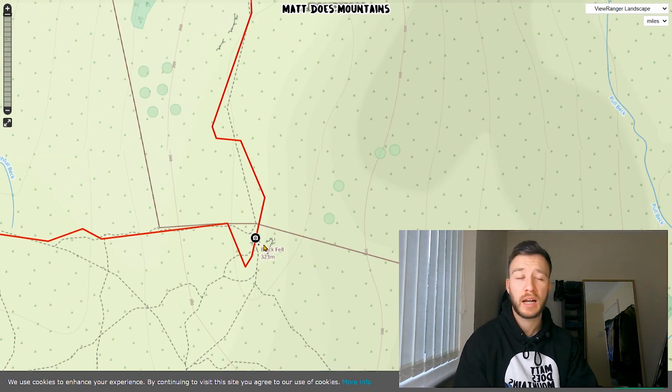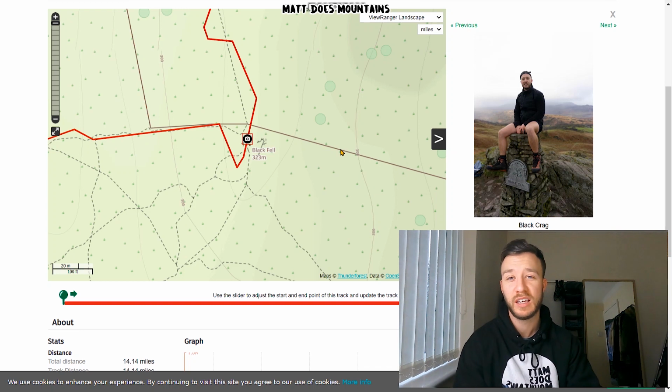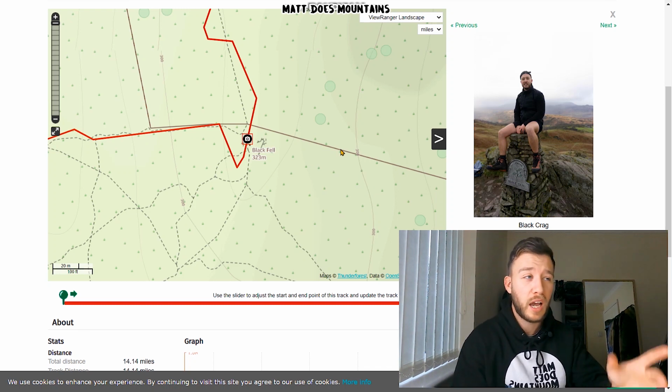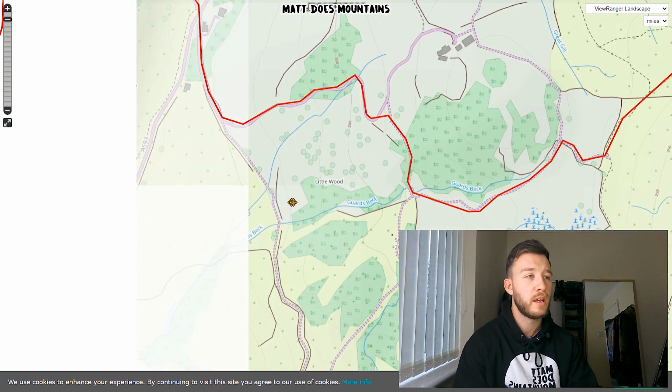The cairn actually says Black Crag on it, so I think ViewRanger could be wrong here. If you read here, it says Black Crag, so I don't know whether the heights on ViewRanger are actually real or slightly out, because I've heard people saying they're different heights, but who knows. I just go off what I can see on the app. Yeah, so we summited Black Crag or Black Fell at 10:32 and had about 20 minutes on there.